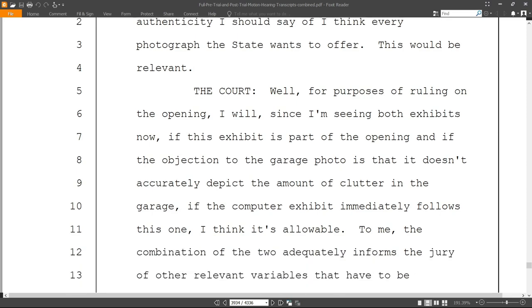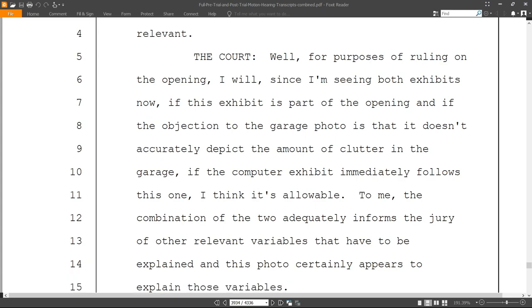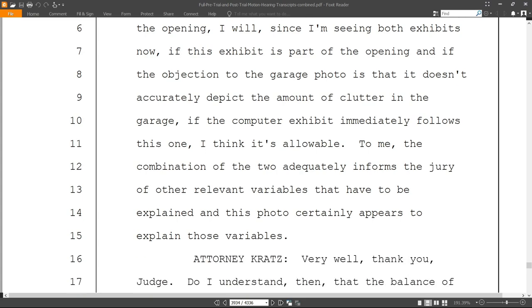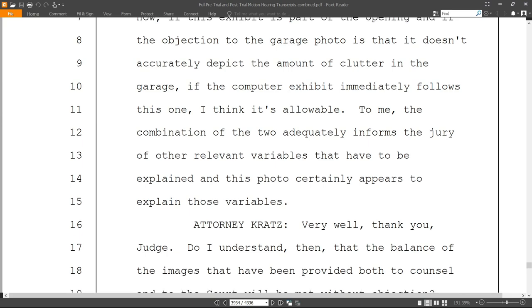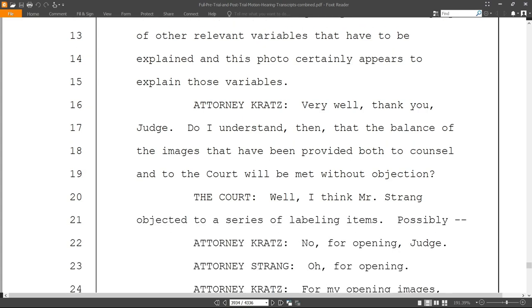This would be relevant. The court: for purposes of a ruling on the opening, I am seeing both exhibits now. If this exhibit is part of the opening, and if the objection to the garage photo is that it doesn't accurately depict the amount of clutter in the garage, and if the computer exhibit immediately follows this one, I think it's allowable. To me, the combination of the two adequately informs the jury of the relevant variables that have to be explained, and this photo certainly appears to explain those variables. Attorney Kratz: Very well, thank you.